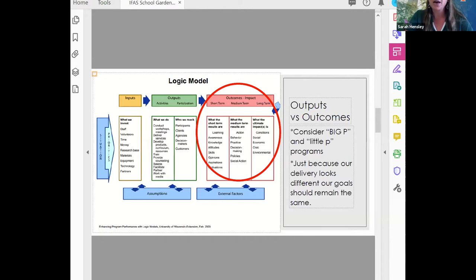So thinking about that when we evaluate, and especially when we think about how we're going to tell that story, it's important to remember we're not measuring the outputs. We're not measuring the number of youth that attended my school garden program, right? Because that's just looking at the number of youth that participated or attended. That's not going to tell our story. Again, maybe that school garden program is just one activity that leads to your overall big P program objectives.